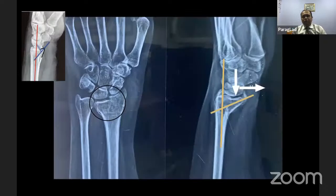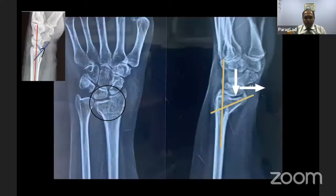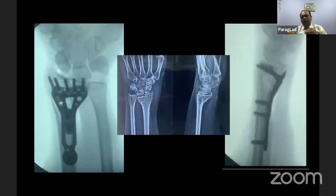Let us see this picture. Usually the teardrop angle is around 45 degrees. This was the intra-articular fracture, where the teardrop angle is almost 60 degrees. So you have to fix the screws or the plate, use the variable angle implant to correct this. So this is usually missed, so one must be very, very careful.